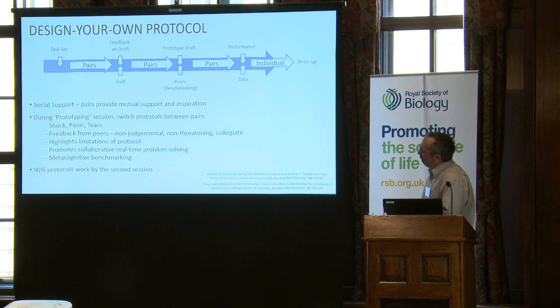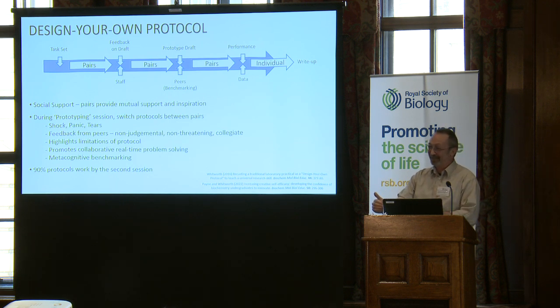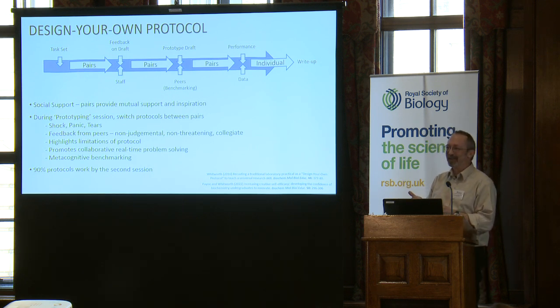But one thing we don't tell them is that for that first session where they get to try out their drafts, we collect all of the drafts in just to make sure that they're okay, health and safety-wise. And then we hand them back to different pairs. So they've arrived thinking that they're going to do their protocol, which they've worked on for 2 weeks. And suddenly, this guy they don't know at the back of the room is doing theirs, and they've got something in front of them that they don't know what to do with.